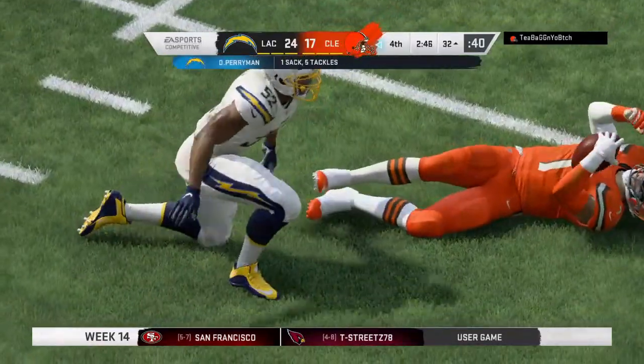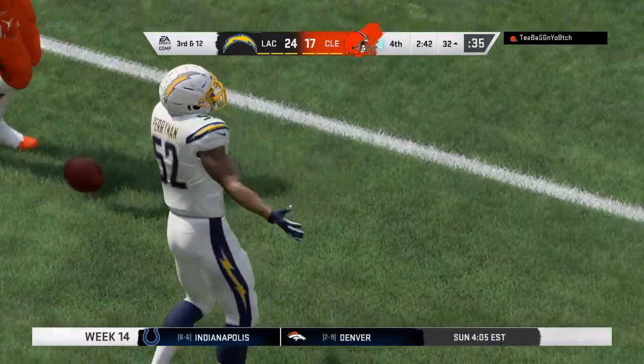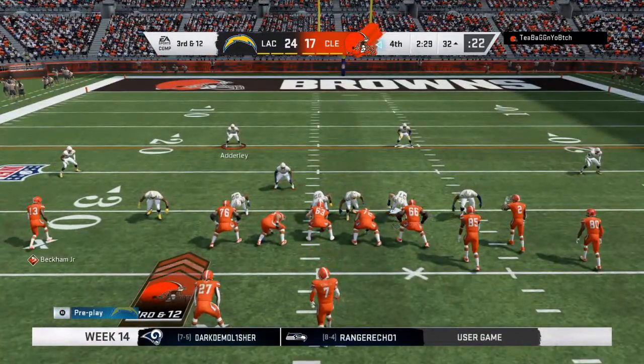Pressure applied, and he's going to be taken down. They sack him back at the 33-yard line. Denzel Perryman coming in hard that time on the blitz, and he gets him down. It's a loss of 4.